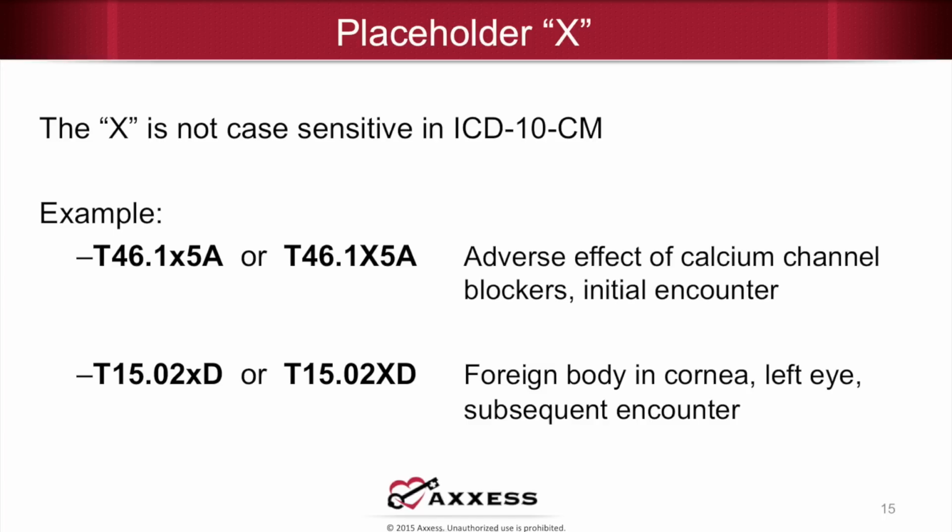And then the second example here, we have T15.02XD. That's a foreign body in the cornea, left eye, subsequent encounter. In this case, the code itself was only 5 characters long. It's T15.02. And so to the left of that code, if you're looking at it in a code book, you would see an X7, which lets you know you have to add the X after the 2, and then also add the 7th character A, D, or S to show which encounter this patient is being treated for.